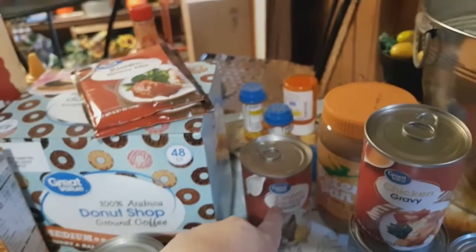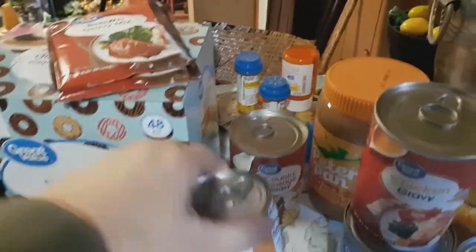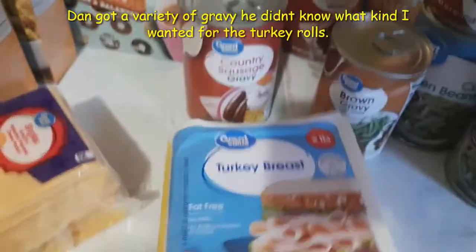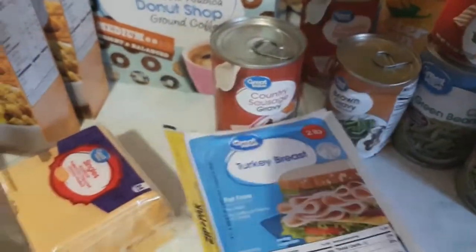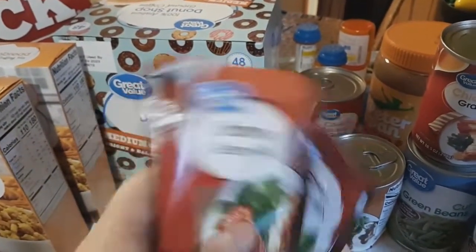Have you ever tried the country sausage? Mom loved it. And Mom wasn't always one to want to make it herself, but that she actually loved. So, and a brown gravy and a country sausage gravy. And some turkey. This is fat-free, but it ain't smoked. They were out. They were even out of the big bags of chicken. And then Daniel went ahead and got 2 things of the brown gravy mix.